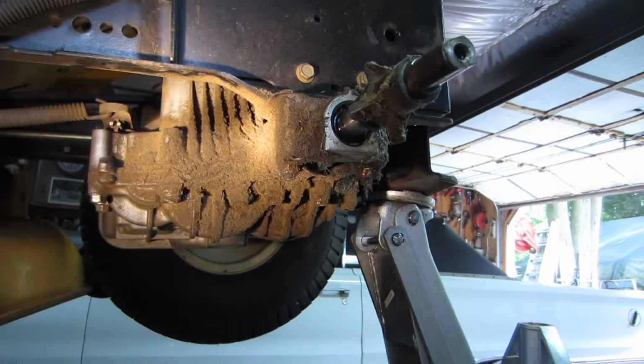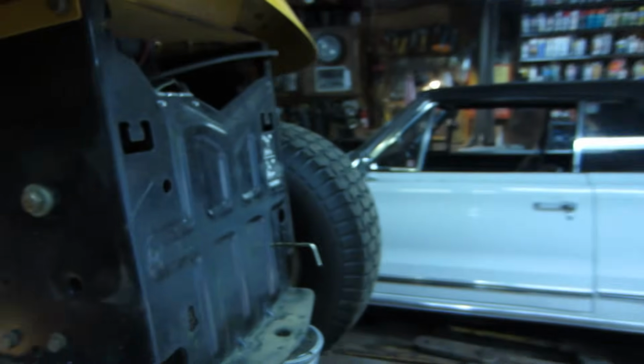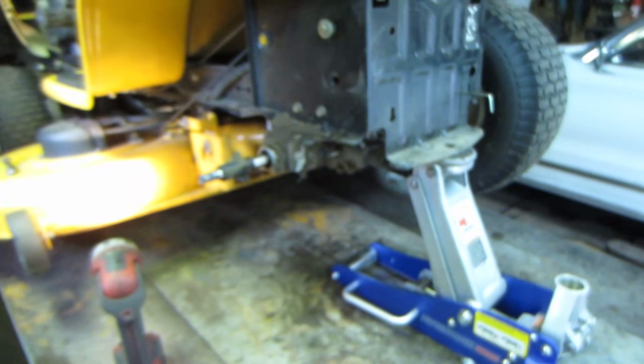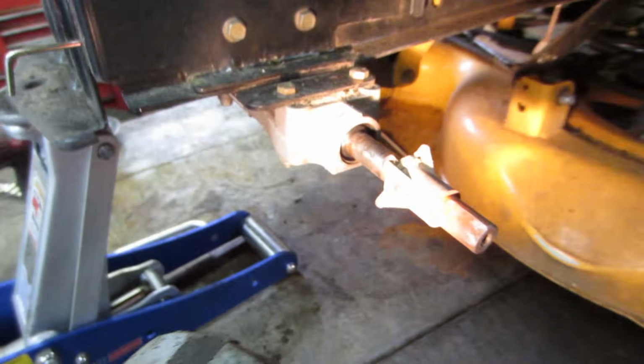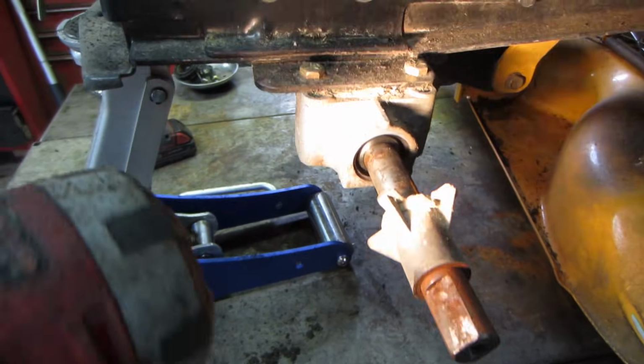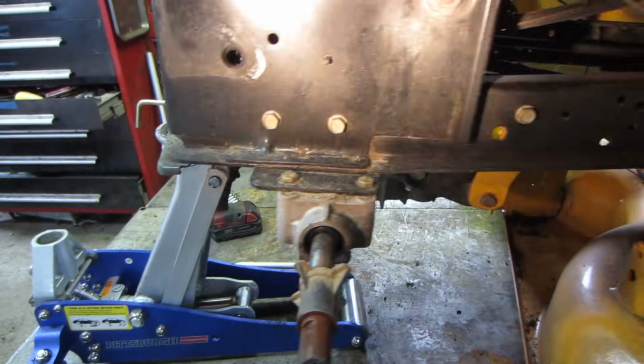Well, I think I'm going to take an air gun and blow off a bunch of that crap right there. It'd be nice if I could pressure wash it, but something's got to open up inside there to get in there. Alright, let me get some air on that, clean some of that crap off. So I took the tire off the other side. And there's no O-rings on that side, so that was just someone's feeble attempt to try to stop the leak, I guess.